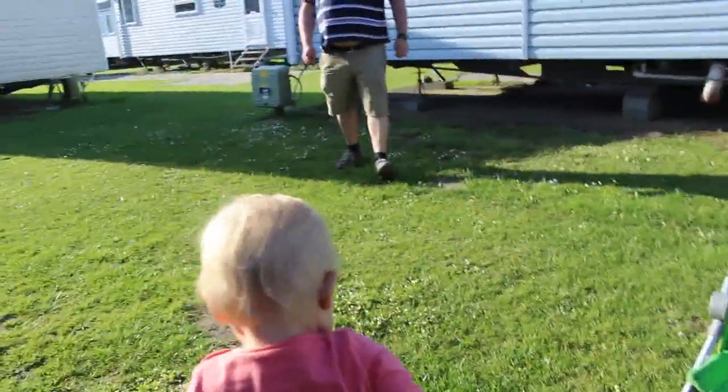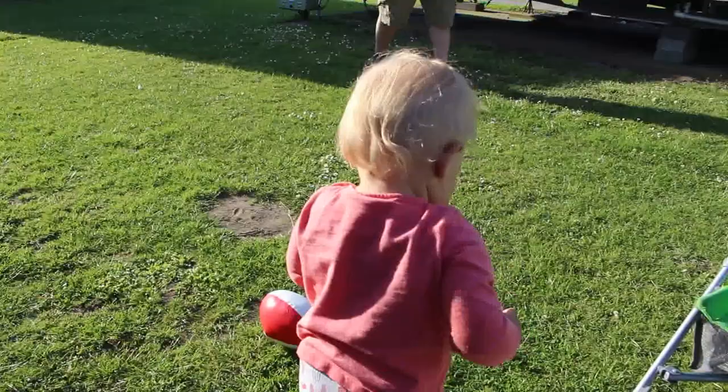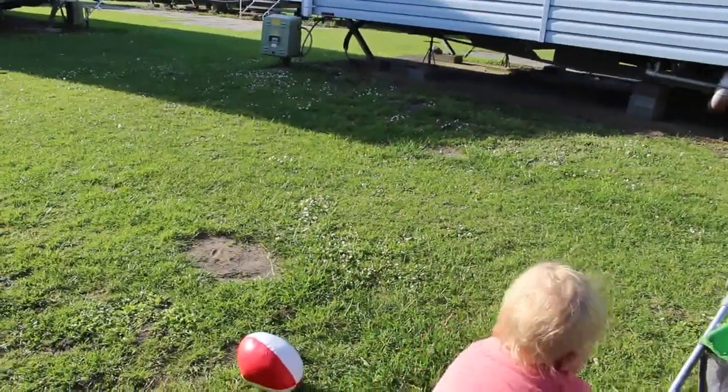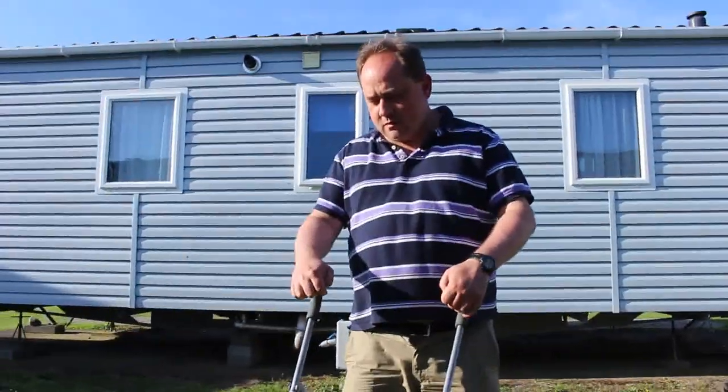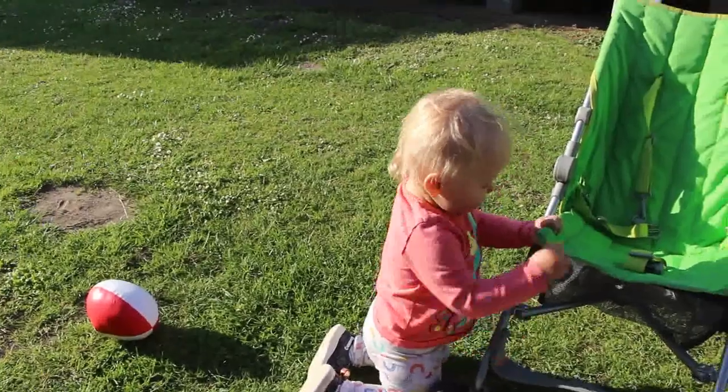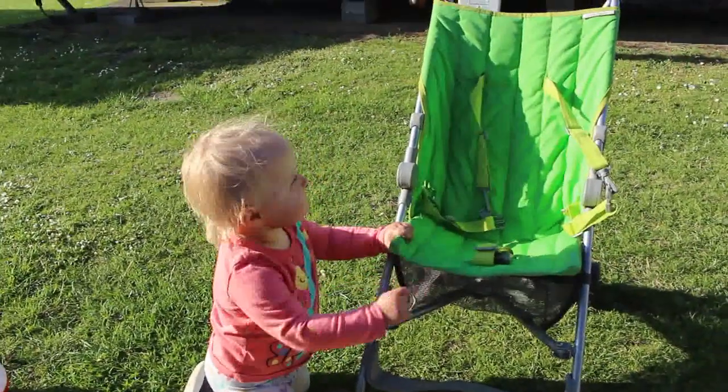Running around time. So tomorrow we're thinking of going into Saundersfoot for a look round, because Paul went there when he was a little boy and he wants to have a look at it. How old were you when you went? Oh, I don't know. I can't remember. Before I can remember. Before you can remember, so you must have been teeny tiny. And she just seems to want to play with her pushchair.